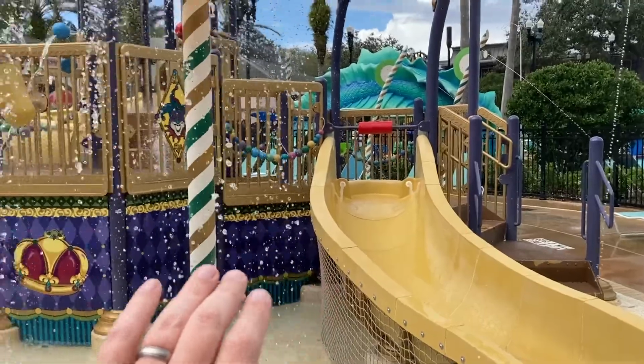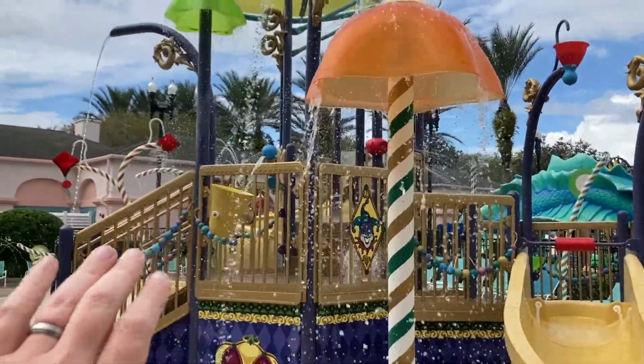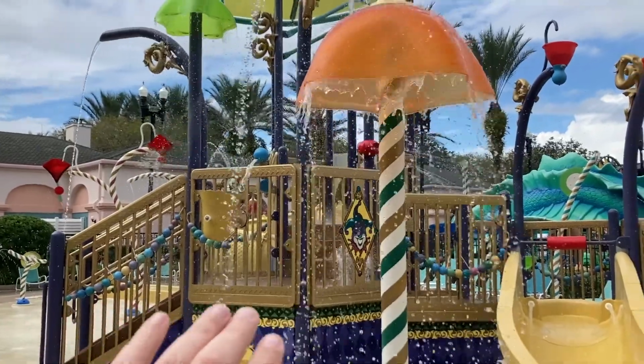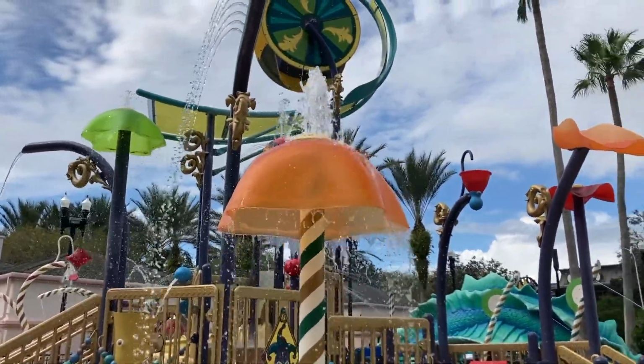And this is included with your stay here. This is so much fun. I haven't seen anything this big, this incredible at a splash park at any of the other resorts. This is just a great little perk here at Port Orleans.